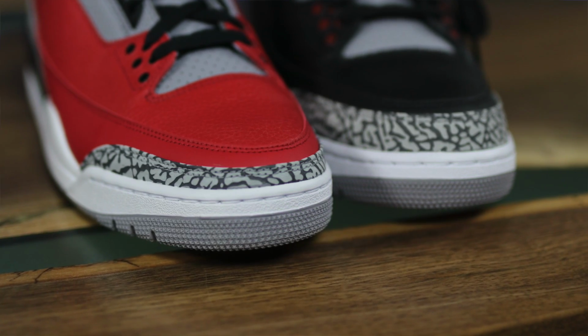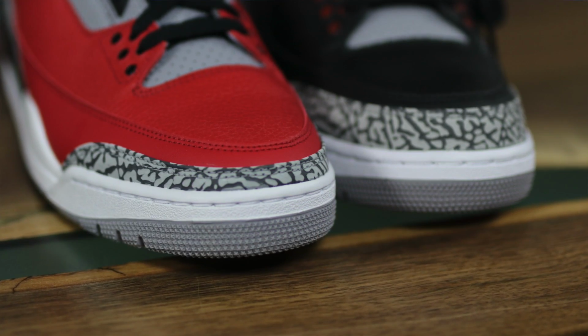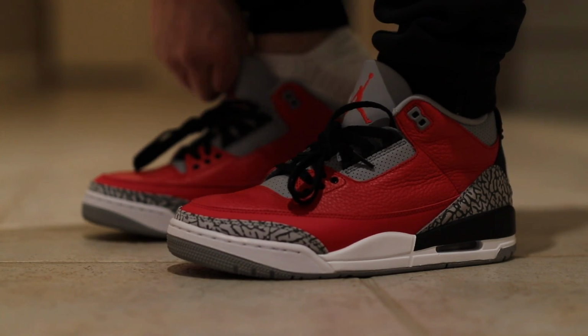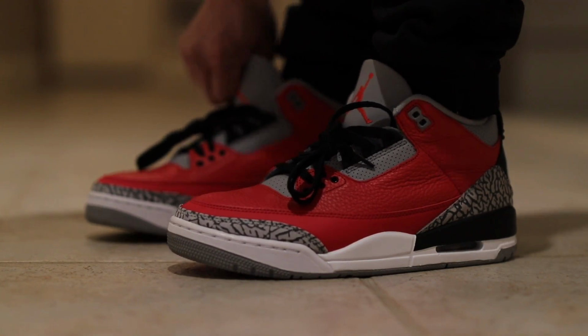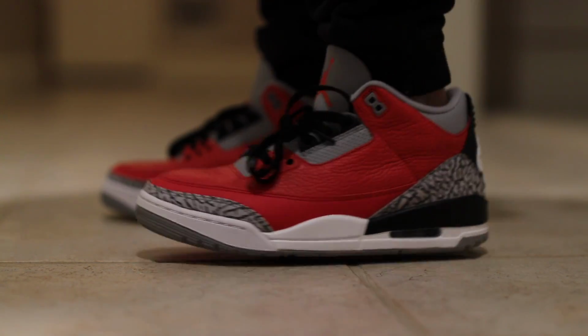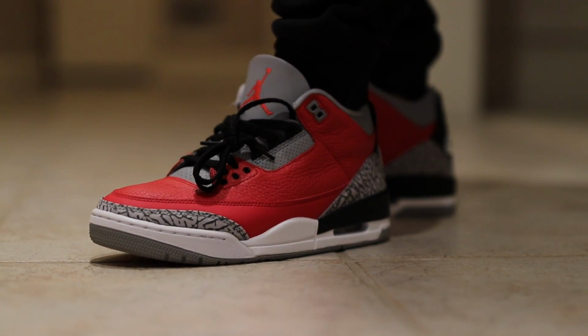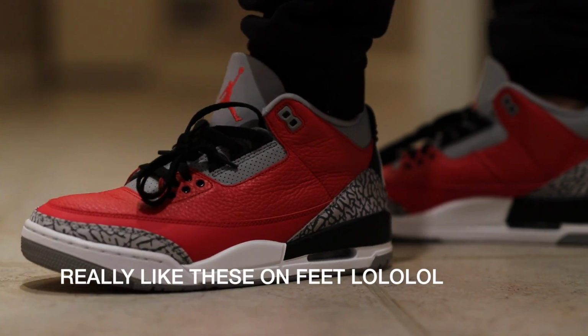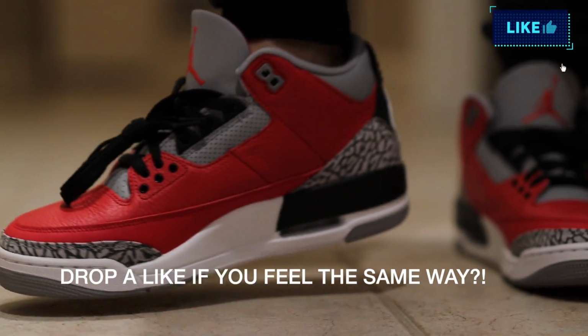Maybe I'll change my mind when I put them on feet. I haven't put them on feet as of yet. It's just been too dark out, and I got home too late to be able to try them on. But maybe my mind will be changed when I put them on feet. And if so, I'll add a little scroll over on the text if it actually makes a difference during the on feet section.